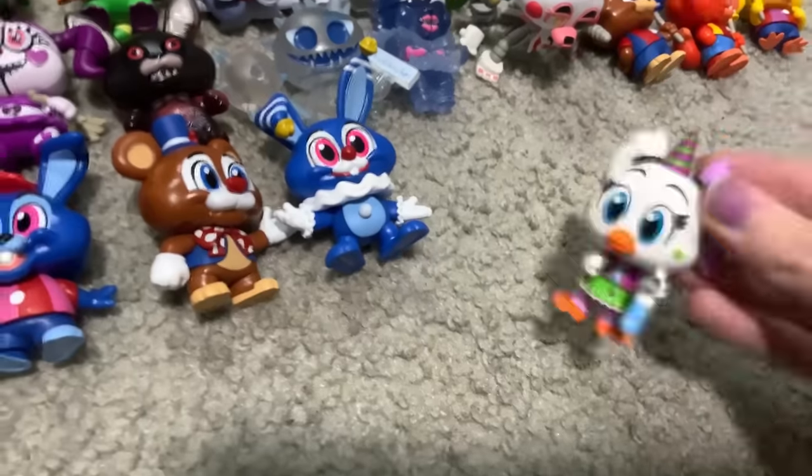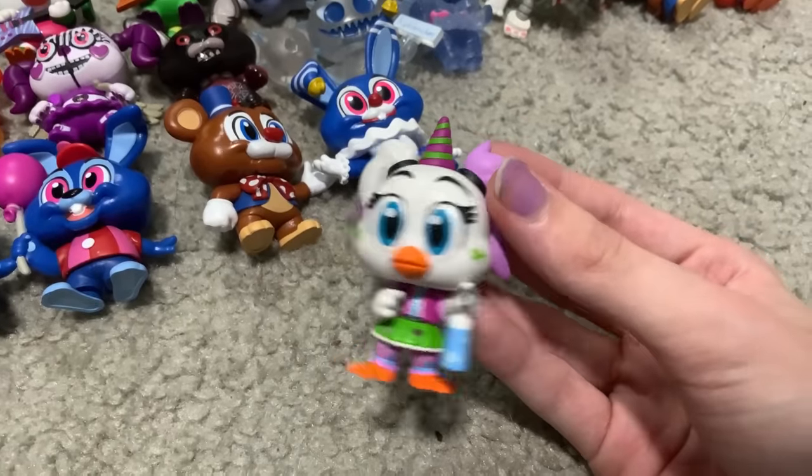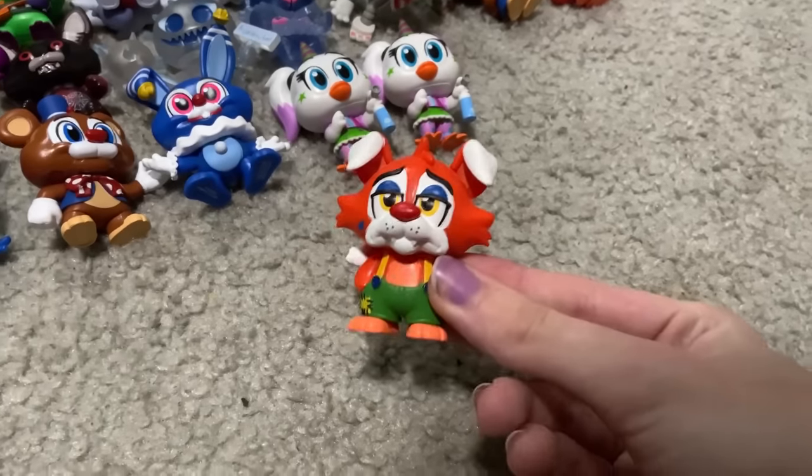Looks nice. Oh, it's Circus Chica. I called the other ones clowns. I don't care. This is Circus Chica. She's so awesome. Look at her. She's so cute. I love this one. This one glows too. Just please trust me. Here's Clown Foxy. He's sad. He goes boo-womp. He's very sad. I like this one a lot.